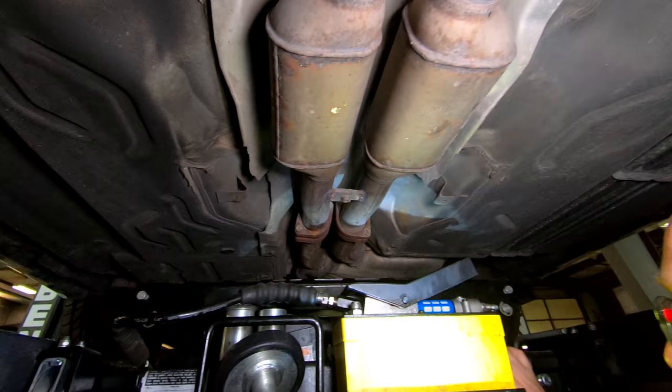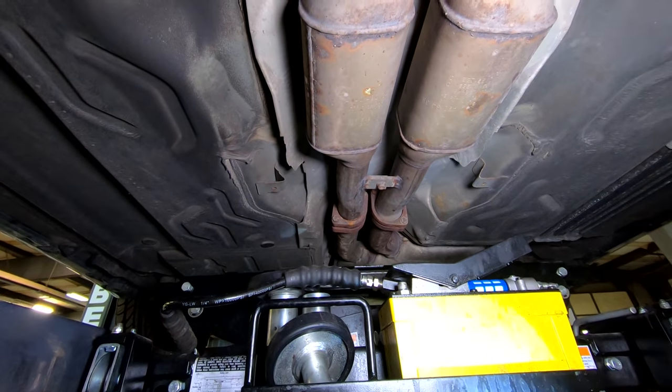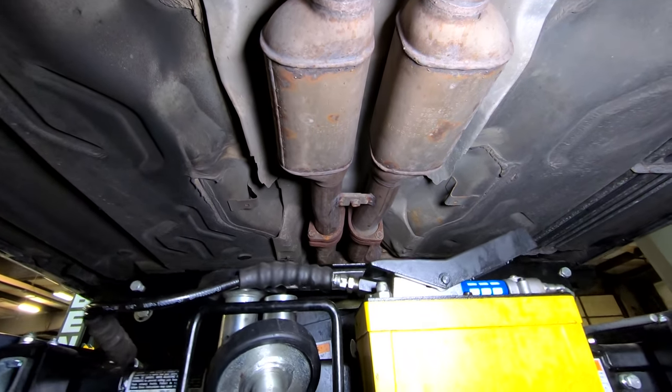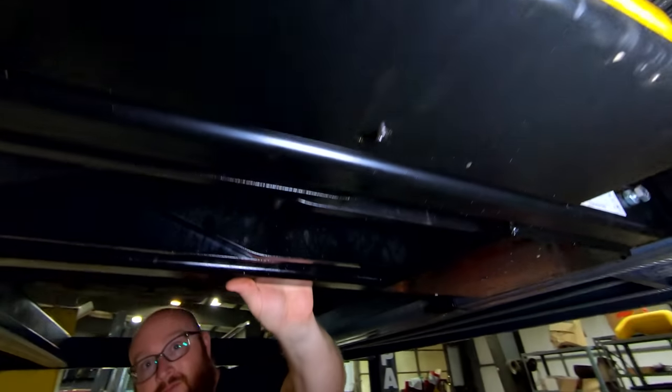Here's our big trolley that Benpack supplied us. Let me move it out of the way for you guys. Thank you.